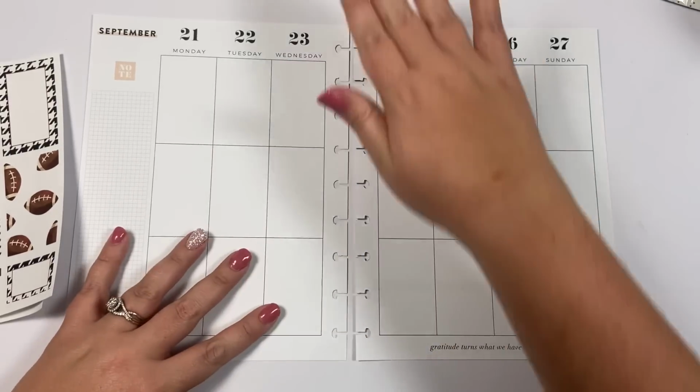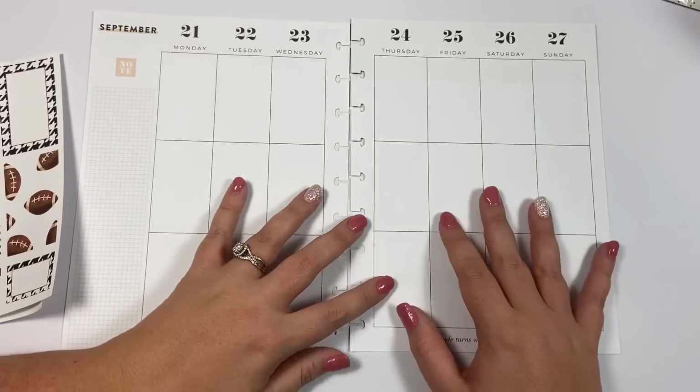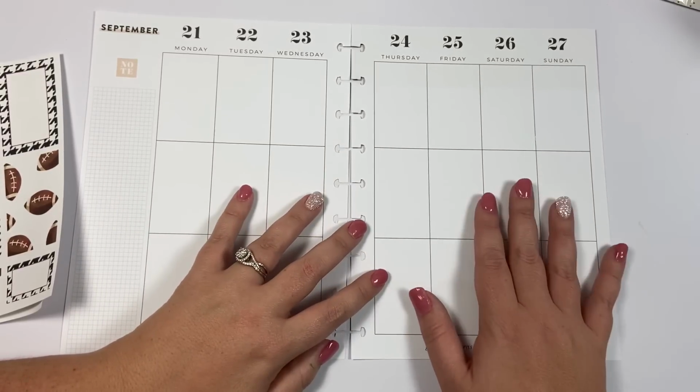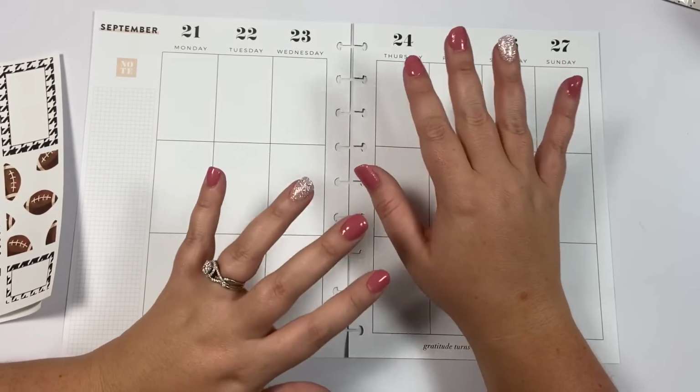We are planning for the week of September 21st through the 27th in my classic Happy Planner. And this week, SEC football is supposed to kick off if all goes as planned. You never know with coronavirus, but SEC football is supposed to kick off this weekend, and I am so excited about it. I'm a huge Alabama fan, and I can't wait to watch Alabama play.